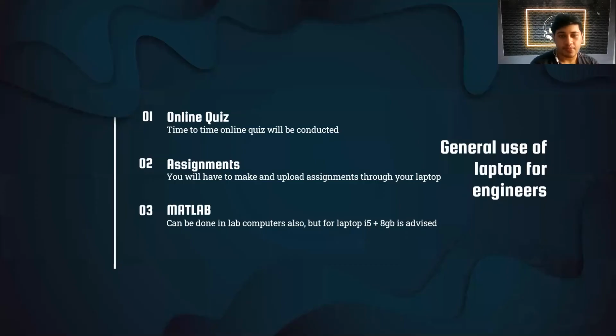Moving on, let's understand why engineers in general use laptops. First is online quizzes. Now that classes are conducted online during the pandemic, your quizzes will be online. However, even before the pandemic, talking about VIT, from time to time we had quizzes online. If somebody's laptop didn't work or somebody didn't have a laptop, he had to go all the way to the campus library. He had to take permission from the hostel, go there, give the quiz, come back. So there's a lot of headache. It's good to have a laptop.